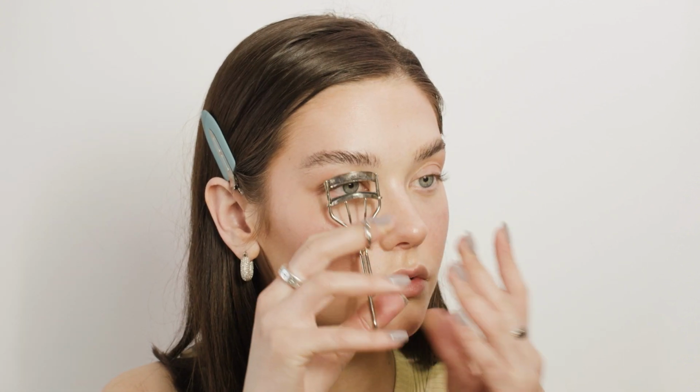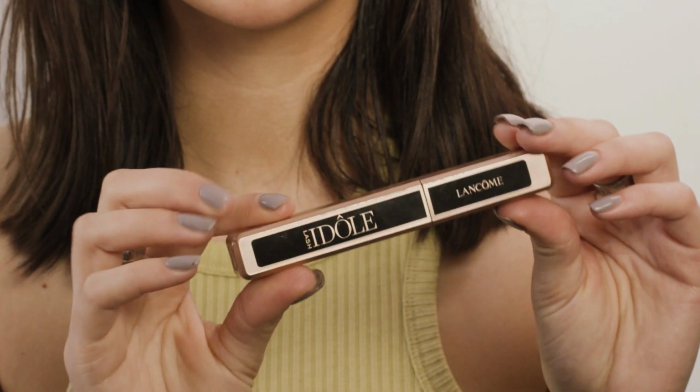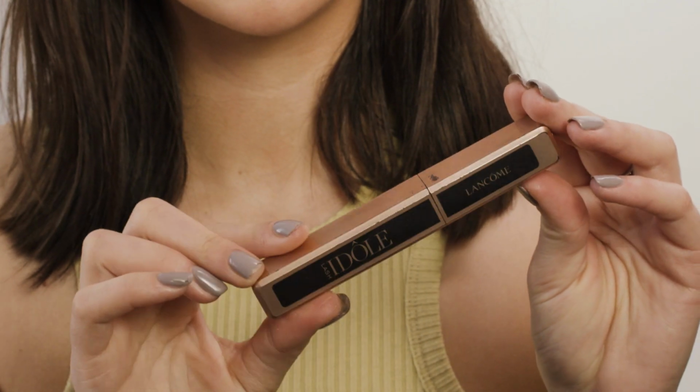So now is basically just mascara. I'm gonna curl my eyelashes. I don't have a waterproof mascara on me right now, but that's usually what I would use if I was really gonna be by water. But this is the Lancome Lash Idol. I've been really liking this one actually. I think it does a really great job.